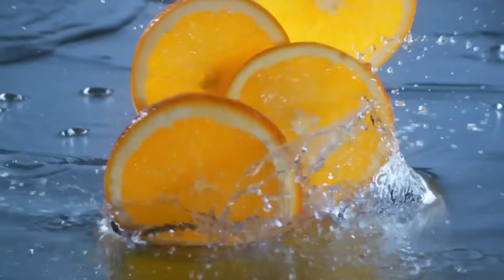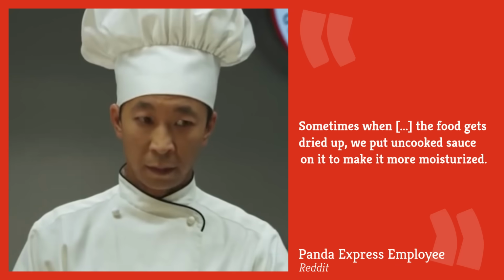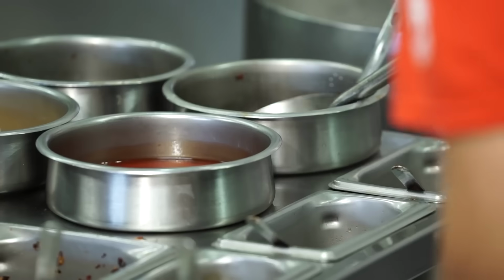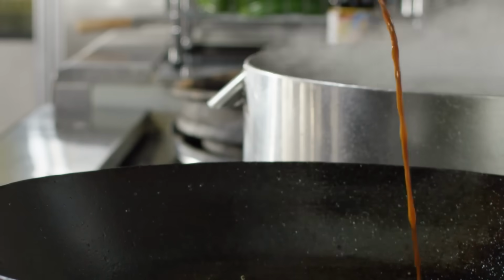But in 2016, one Panda Express employee made a troubling admission on Reddit. "Sometimes when the food gets dried up, we put uncooked sauce on it to make it more moisturized." This employee also claimed managers are okay with the sneaky practice, so long as customers don't see it happen.